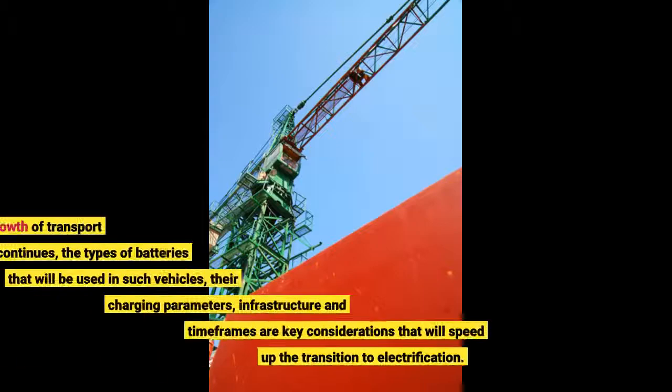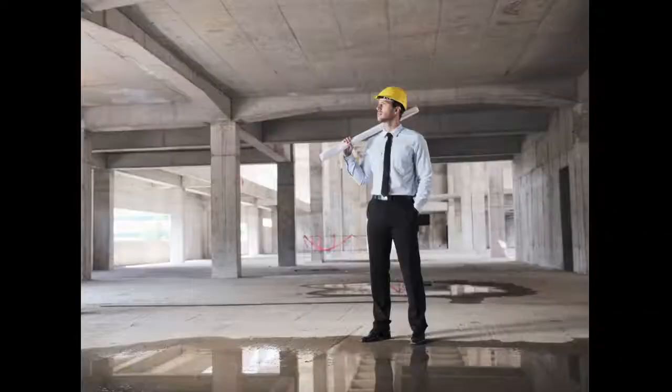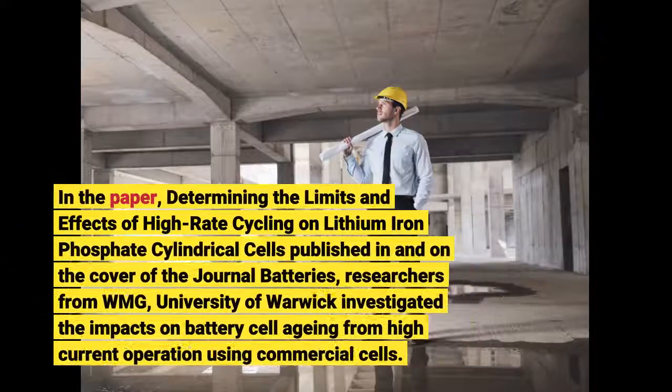As the inevitable growth of transport electrification continues, the types of batteries that will be used in such vehicles, their charging parameters, infrastructure and timeframes are key considerations that will speed up the transition to electrification. In the paper, Determining the Limits and Effects of High-Rate Cycling on Lithium Iron Phosphate Cylindrical Cells, published in and on the cover of the journal Batteries, researchers from WMG, University of Warwick investigated the impacts on battery cell aging from high current operation using C-rates.